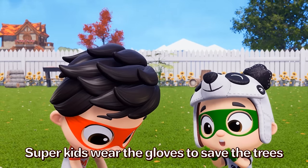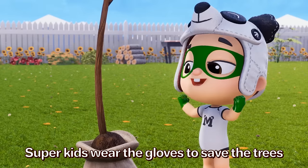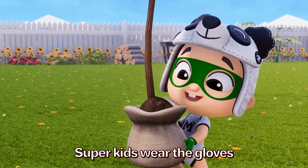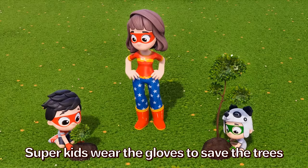Super kids, wear the gloves to save the trees. Super kids, wear the gloves to save the trees. Super kids, wear the gloves. Super kids, wear the gloves to save the trees.